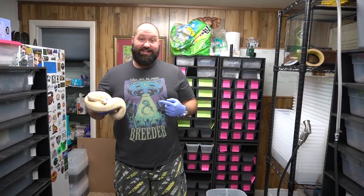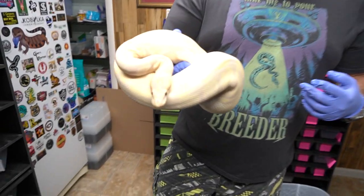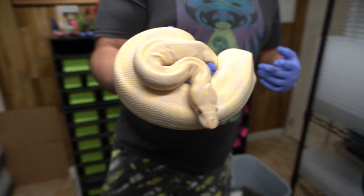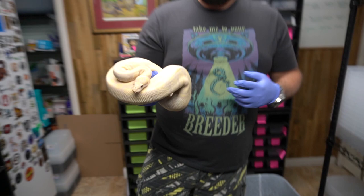This is a mother, and before we really get into this, as my cameraman pumps into everything, she is a lavender albino, which I love.